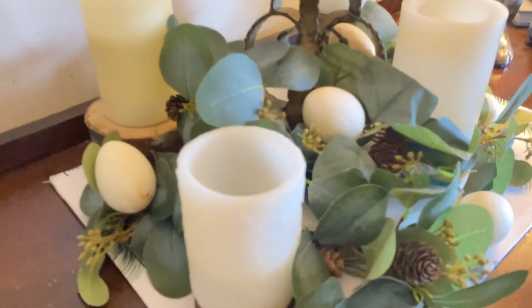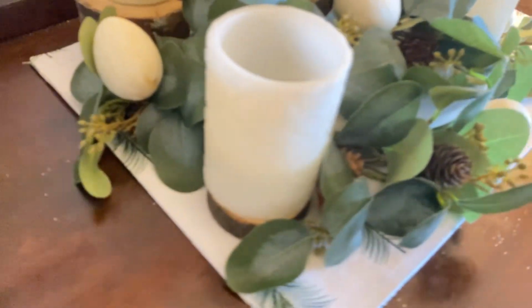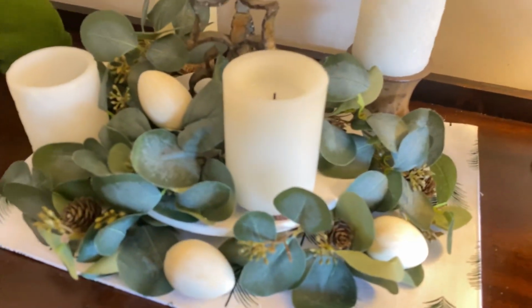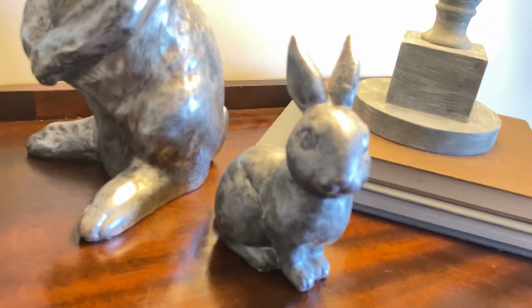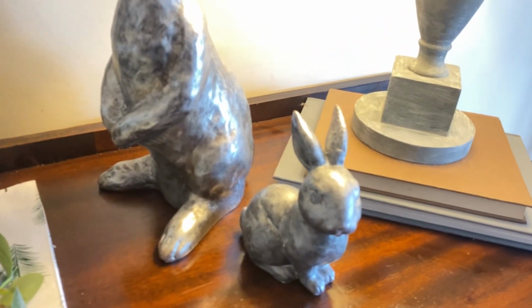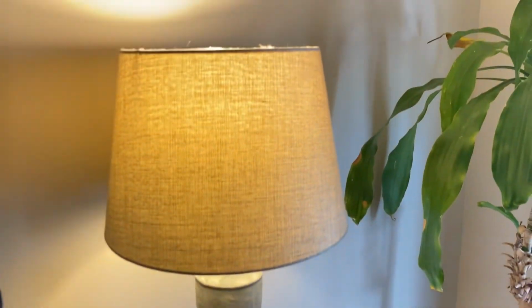And then I picked up some Dollar Tree plastic eggs last year and, going for the neutral look, just hand painted those. It's so funny how they look like real eggs, right? And this little bunny, I got several bunnies right after the 2020 lockdowns let up in May of 2020 at like next to nothing. And I mean, literally like 85% off.